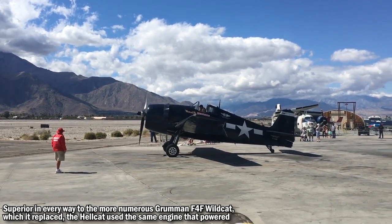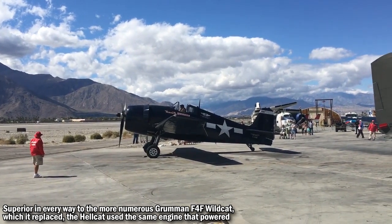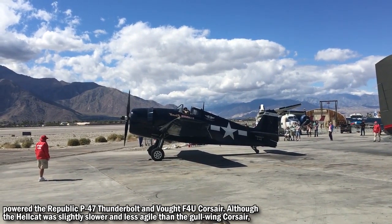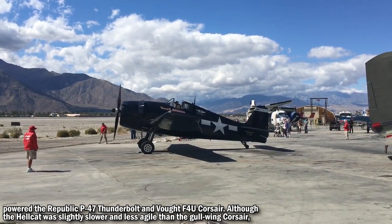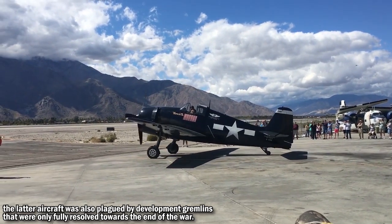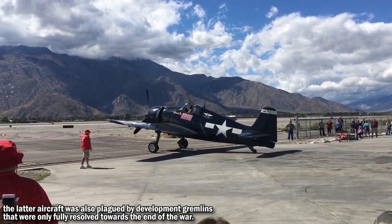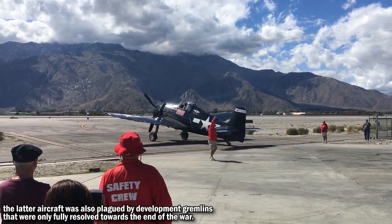Superior in every way to the more numerous Grumman F4F Wildcat, which it replaced, the Hellcat used the same engine that powered the Republic P-47 Thunderbolt and Vought F4U Corsair. Although the Hellcat was slightly slower and less agile than the Gullwing Corsair, the latter aircraft was also plagued by development gremlins that were only fully resolved towards the end of the war.